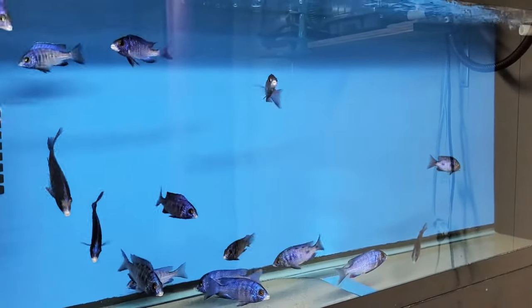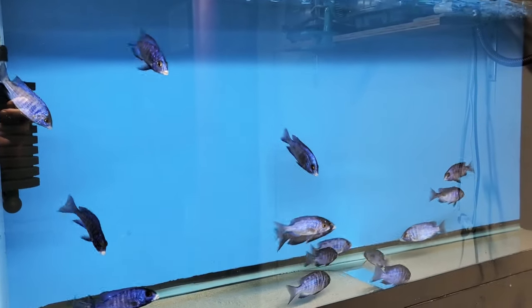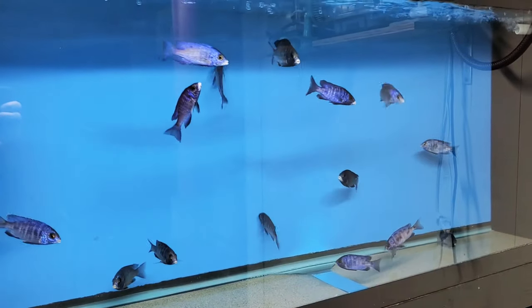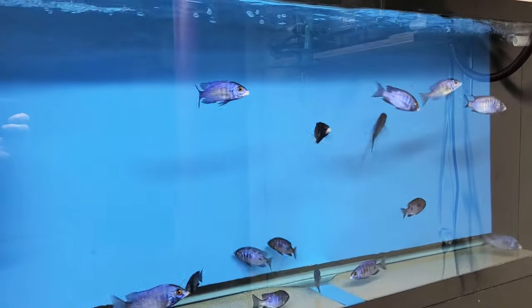One of your favourites in the hobby, the Placidochromis phenochilus, and the darker white lips. Some nice males and females here in this group. Starting to settle in nicely.